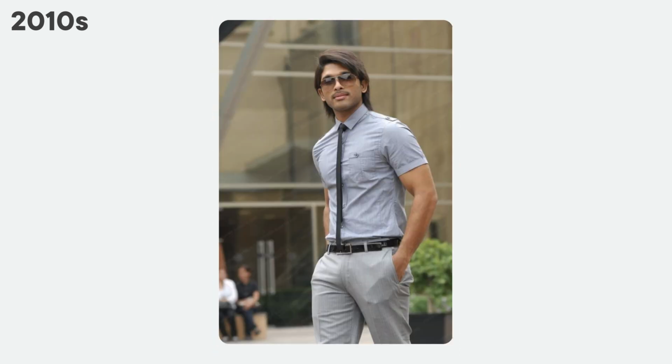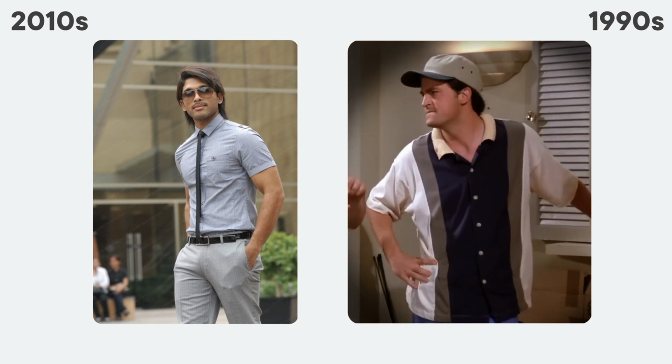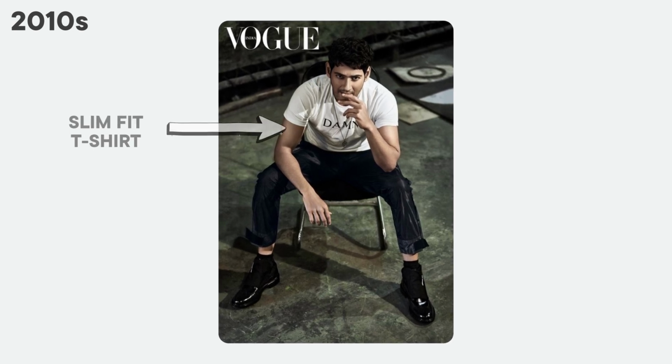Young Allu Arjun. And he's got a very slim fitted shirt. You can't see an ounce of fat on his body. If you look at the sleeves, they're quite short compared to what Chandler was wearing back in the days. And you see Mahesh Babu here wearing a very slim fit t-shirt. As you can see from the sleeves, they go completely around his biceps.